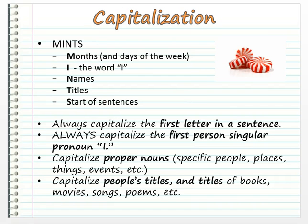Capitalization. When you think of capitalization, think of mints. M-I-N-T-S. Months and days of the week. I, meaning the word I, talking about yourself. Names, titles, and start of sentences. M-I-N-T-S. Mints: months and days of the week, the word I, names, titles, start of sentences.